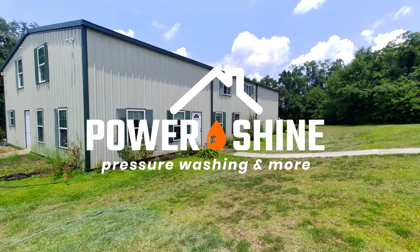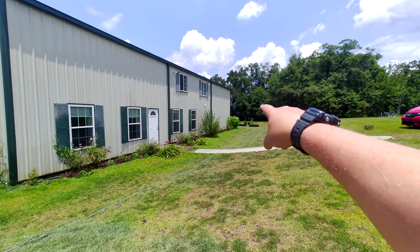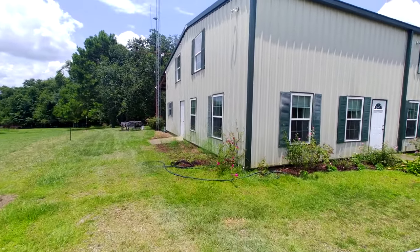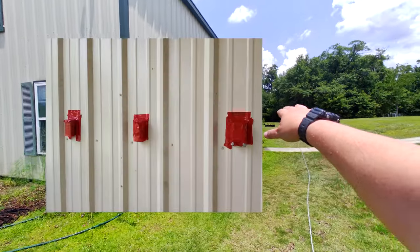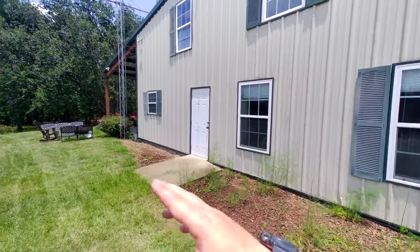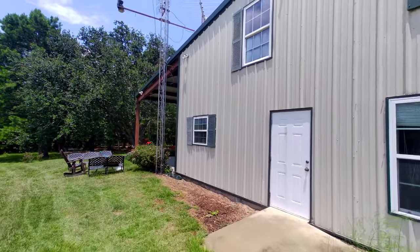Greenville, Florida today. Truck's over there. I got 200 foot of hose pulled here. We're running right now. Went ahead and did some property protection, sprayed all these plants down. We're gonna walk around this way, show you what I did under here.